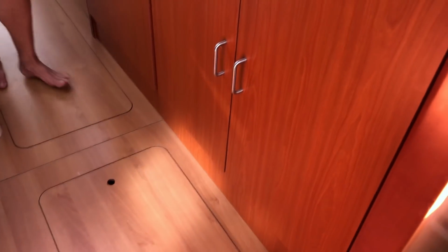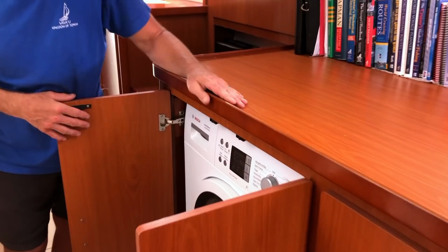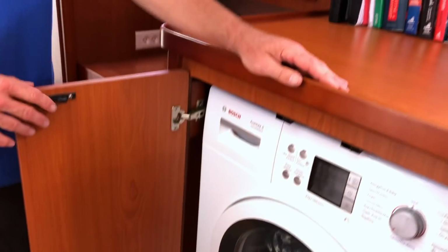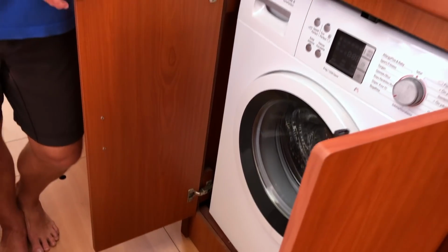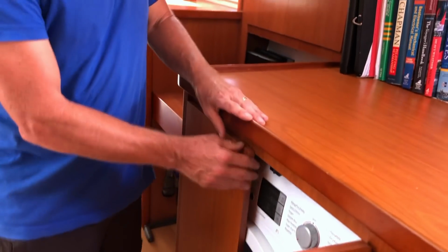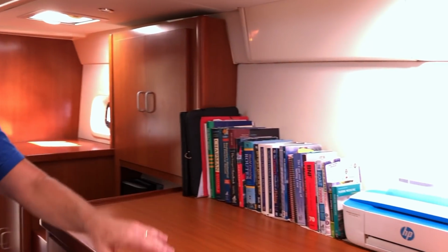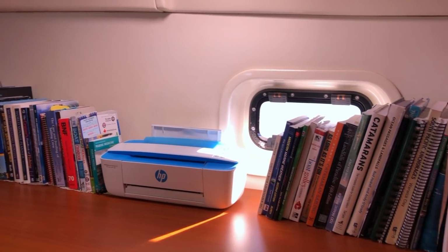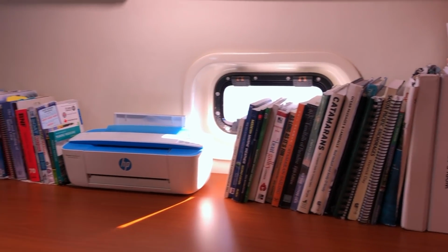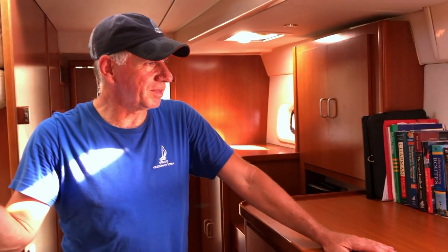And then in this one, we've added a washing machine. It's a full-size washing machine. It comes quite handy on passage, so we use that quite a bit. We actually see the books up here, and for you monohull sailors, we actually leave these up when we're underway. There's a little bit of non-stick underneath, and in only the most extreme of seas will we ever have to worry about those books moving.